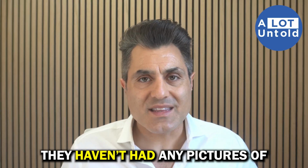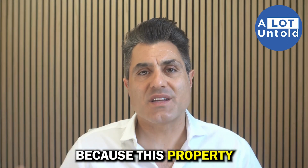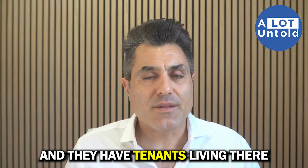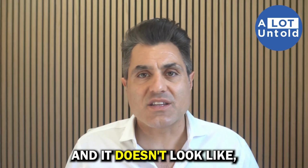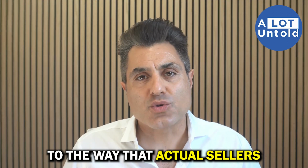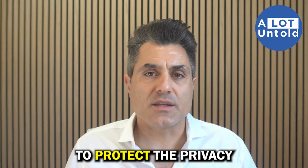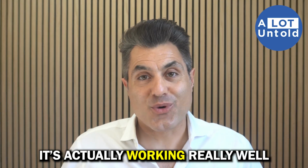But if you notice, they haven't had any pictures of the interior of this house. Now, this is for good reasons, because this property has been rented for $60,000 a month. And they have tenants living there with their own furniture, so it's probably not staged, and it might not be presentable to the way the actual sellers would want the property to be presentable, right? Or maybe they're trying to protect the privacy of the tenants, right? But for whatever reason, it's actually working really well.